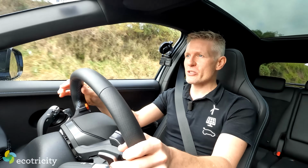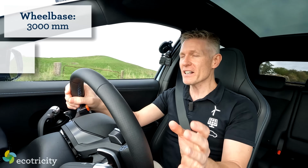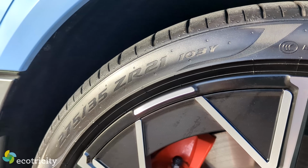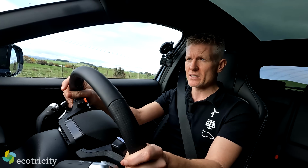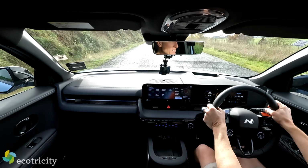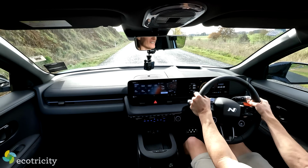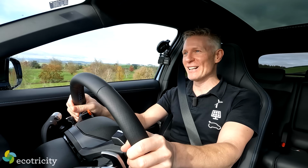The thing is, all those gimmicks thrown aside, this is still a really great handling vehicle. I mean, it's got that 3-meter long wheelbase. It is a heavy beast though, but it's got really fat tires. Look at the size of those 21-inch wheels. It's a massive thing, 20mm wider tires than the standard Ioniq 5. And of course, with that hardened suspension and the torque vectoring. Plus, you've got big brakes, which, oh, stops brilliantly. Even in the damp, man. Absolutely stupid. I love this thing.